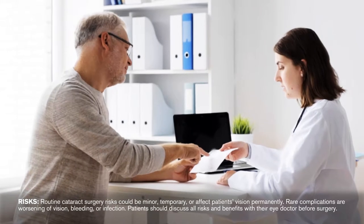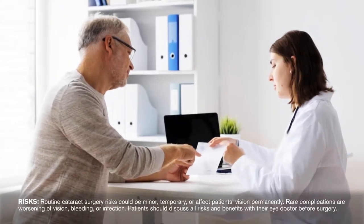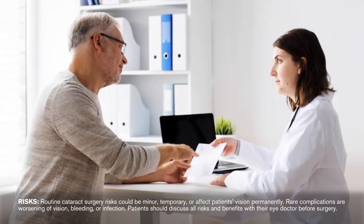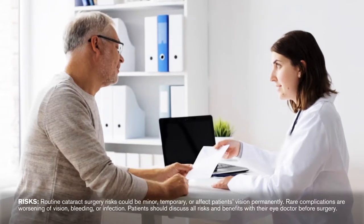Routine cataract surgery risks could be minor, temporary, or affect patients' vision permanently. Rare complications are worsening of vision, bleeding, or infection. Patients should discuss all risks and benefits with their eye doctor before surgery.